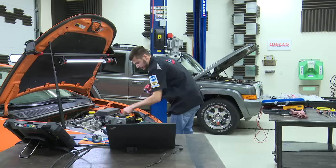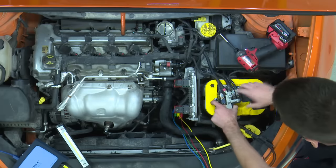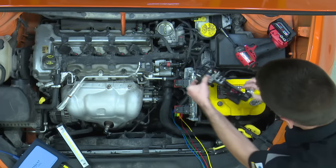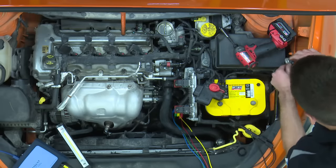So we got to pull the battery out of here, pull the battery tray out. If we can go to the, there we go. Don't ask me why a Dodge Dart needs an Optima battery. Not my car.